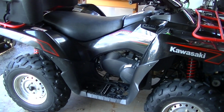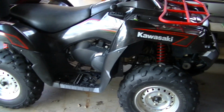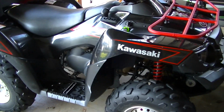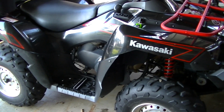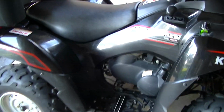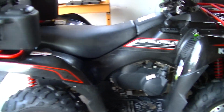You search Craigslist, you can buy anything new, but used, they go really fast, and we lost out on a number of ATVs. We were lucky enough to find, I think the third or fourth one we were looking at, and as soon as I found it on Craigslist, I immediately told the guy we want to come and look at it. We had to drive a couple hours to get it, but it's pretty nice. 2009 Brute Force Kawasaki 750, four-wheel drive.